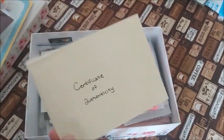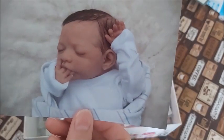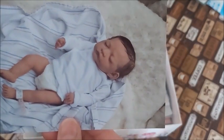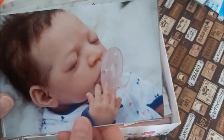And I got him before the Levi by Bonnie Brown ever even came out. So I thought it was cool that Bonnie Brown came out with the Levi. Because I'm like, hey, that's the name I used for Nathaniel. But he did come to me as a girl. And these are actual photographs of Nathaniel. But like I said, he came to me as a girl. And these look like neutral gender pictures. But yeah, she has a whole bunch.